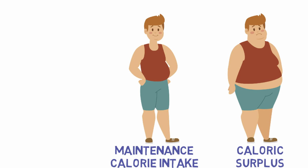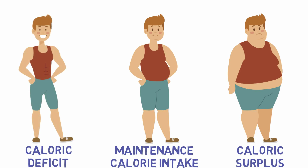Accordingly, to reduce your excess fat stores, you need to consistently undertake a caloric deficit, which is intaking fewer calories than your maintenance caloric intake, or in other words, burning more calories than you're consuming.